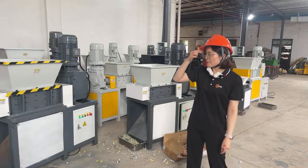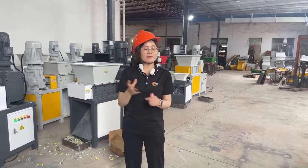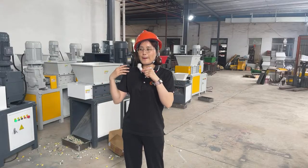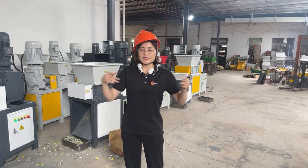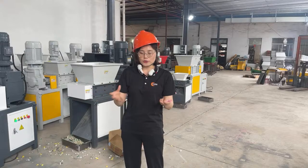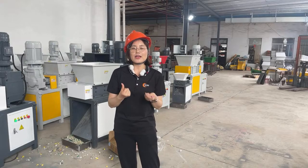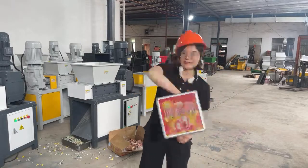Oh, I remember one thing: sometimes our clients would like to shred wood pallets. If you also have that kind of material, you can let us know, because we have special machines to shred wood pallets. For example, if your pallet is 1 meter, we can recommend the 1 meter shredder machine. After shredding, we can also provide a conveyor and a magnetic separator to separate the nails if you have any. So let me know if you have that kind of material. Okay, next one.